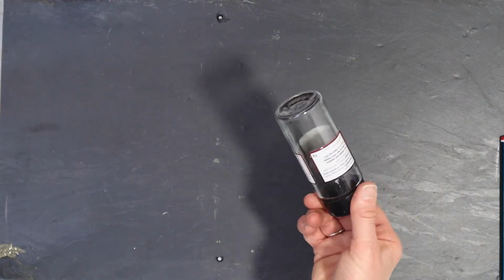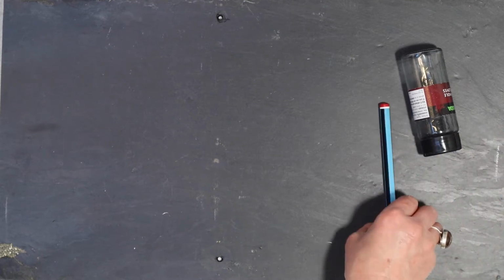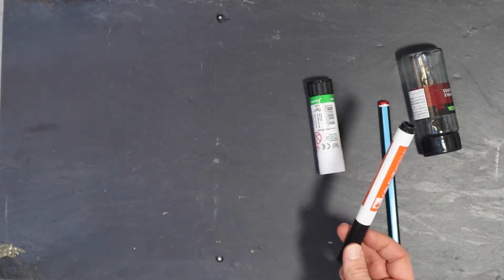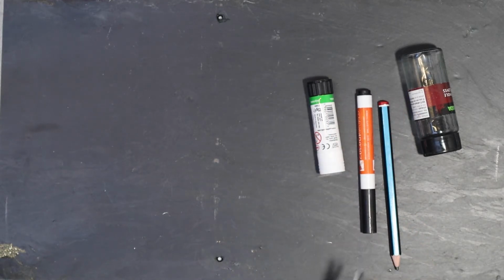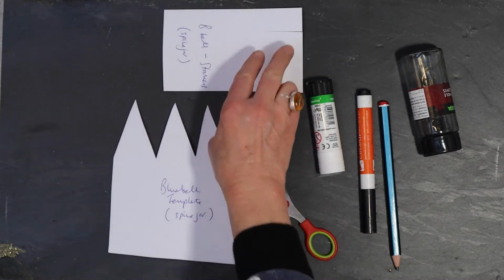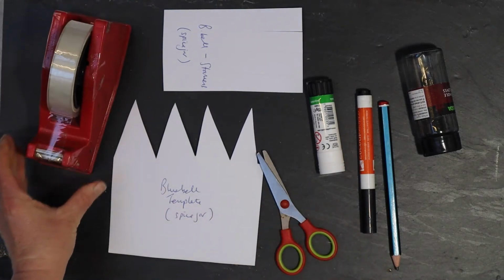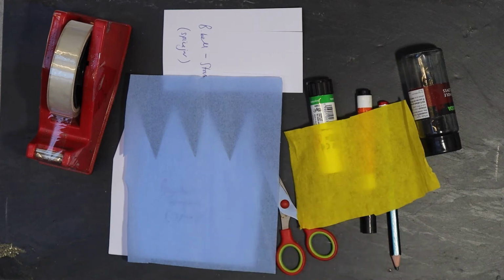That's exactly the right size for rolling the paper for the bluebells. You're going to need a pencil, Pritt stick, something like a whiteboard marker or a marker pen, not for making any marks with, but actually for moulding the paper, some scissors. The templates are this bluebell template and this template for the stamens that are going to go inside. Some sellotape. Right, I think that's it. And in terms of crepe paper, if you take a piece of yellow and a piece of blue, that would be great.